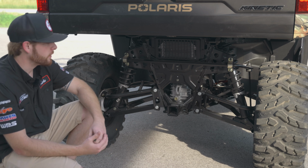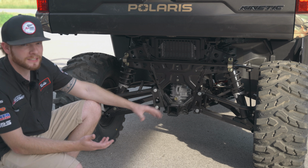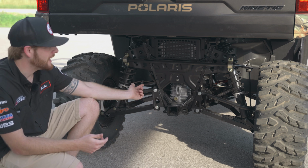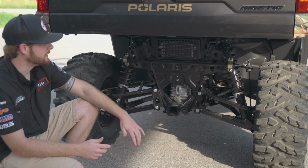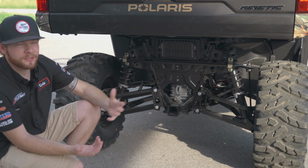Looking at the Kinetic from the rear, we still have a 2-inch receiver on the back, a rear differential that is the exact same as the Ranger XP 1000. Front differential is the same, and we have a CV joint style drive shaft going up to drive it. And you have high and low gear as well. So it is similar to a Ranger XP 1000, but it's also different because it is all electric.